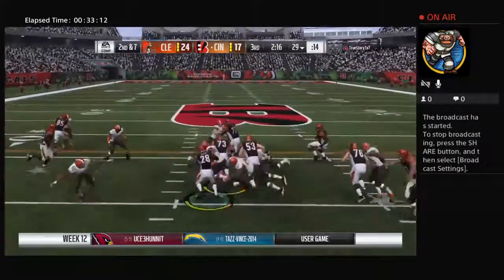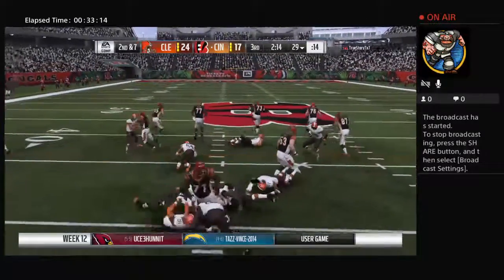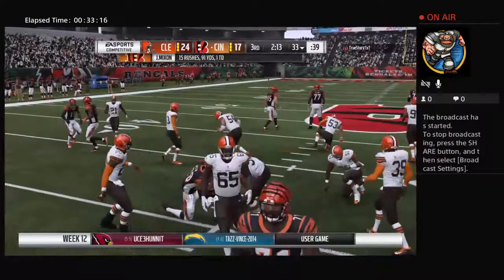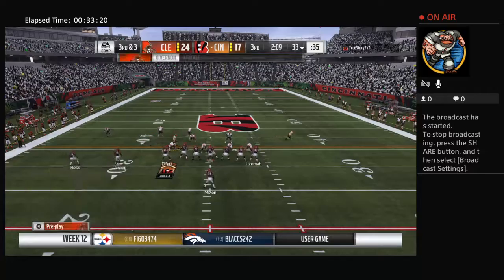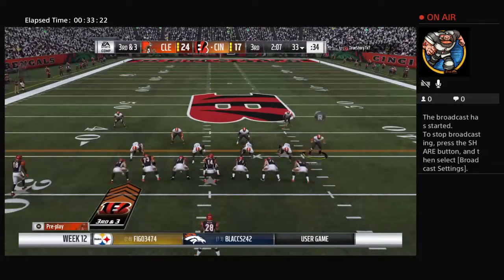Once again, they run with Mixon. And he'll get this up only to about the 33. 3 yards is half of what they needed. Now can they get the other 3 here on third down?